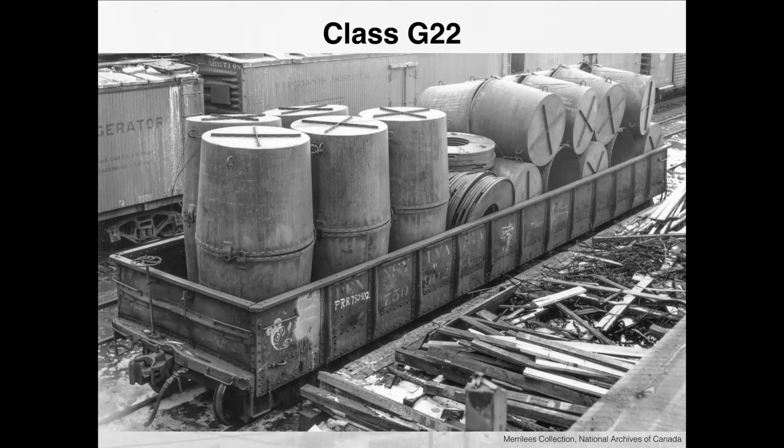You can see the toe loops. There's one at the far left of the end below that left grab iron. It's that little kind of semicircle. Those at this time were castings that were riveted to the side sill.